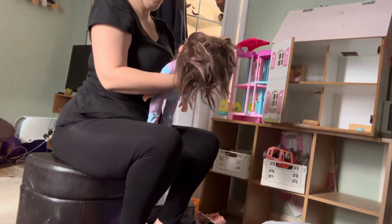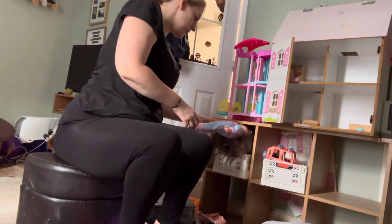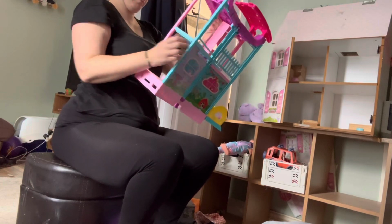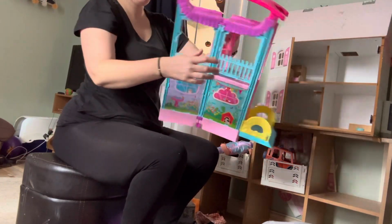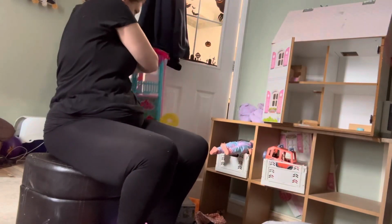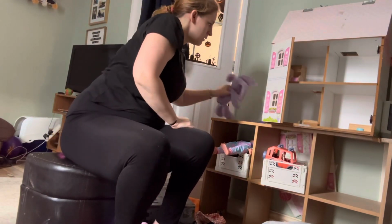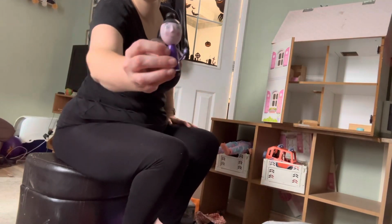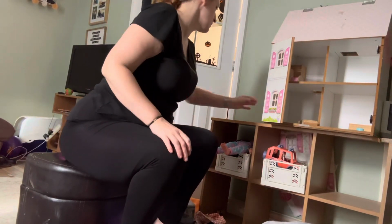And this doll she got for birthday or Christmas last year, it's in good nick apart from the hair. It's so knotty and crazy. And if you remember, I got this a few months back from a charity shop in the summer. I think she wanted it because it looks like Gabby's doll's house. But there's a bit broken on it. I need to tape it up.